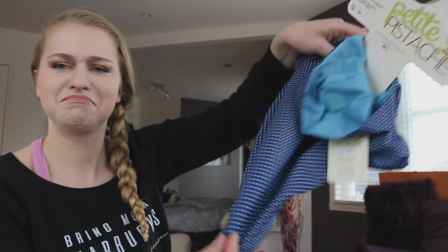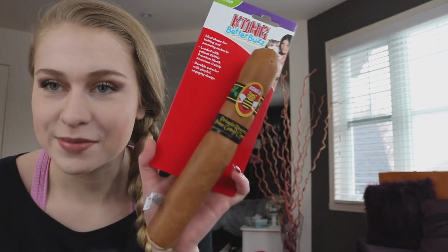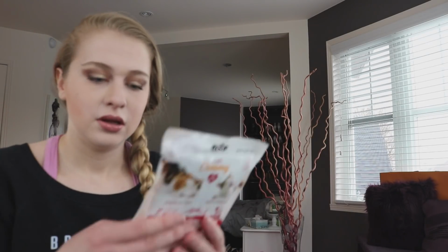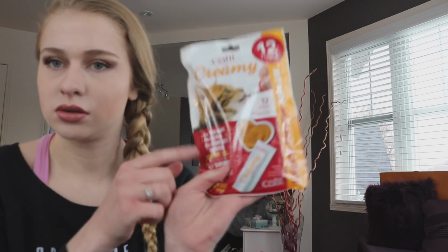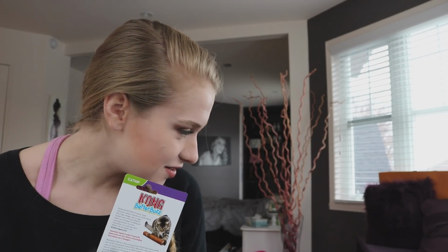Raincoat for Whiskey. You're gonna hate me after this. This little catnip cigar. Oh, that's so cute. Creamy stuff. This Cat It creamy mix pack. So they are salmon, tuna, and chicken liver, 4 tubes of each. So yeah, that makes 12 tubes. He wants to play with all the stuff at the same time. No! That's not how this works!